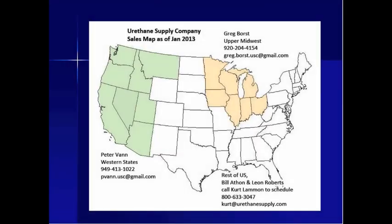Here's the territory map. In the green western states, we've got Peter Van out there. He's based in Southern California and covers all the western states. You can call him. I hope you can see the cell phone number. Go ahead and jot it down, or his email address, and contact him. He does his own scheduling out there, so you can call me and I'll get you in touch with Peter, but he would be scheduling his own time.